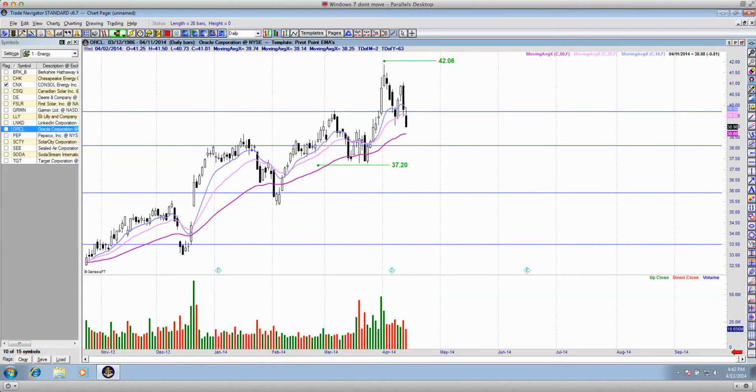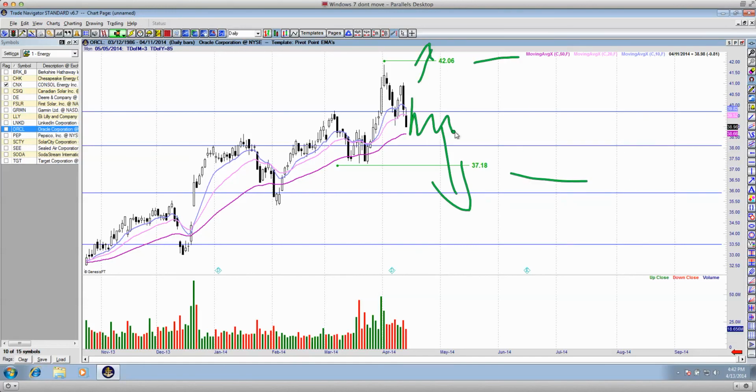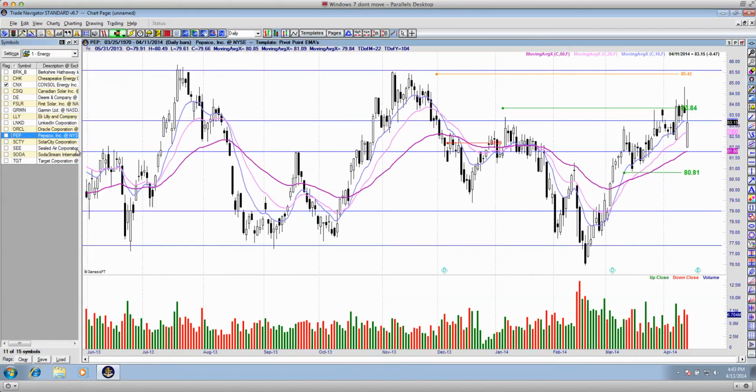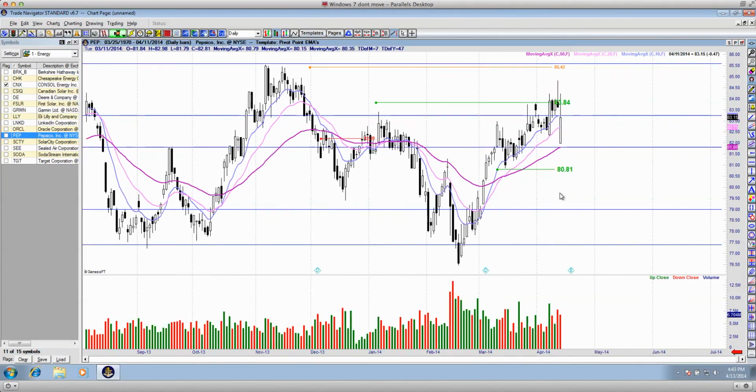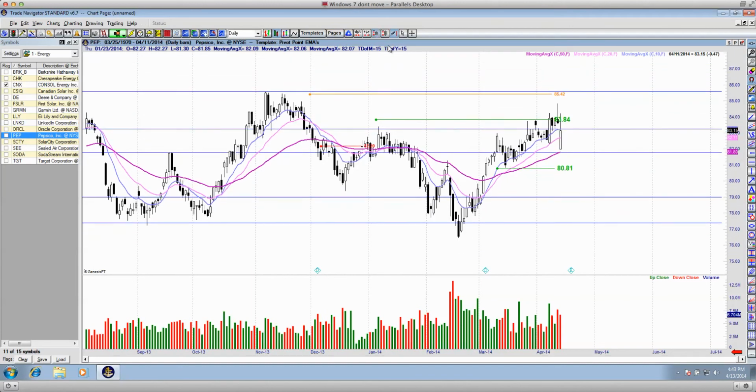Again, the 10, 20, and the 50 are all rising. So the bearish trade on this one is 37.18, above 42.06 on the bullish side. It could get choppy, and we don't have the best framework to work with for this week's trading session. So in other words, do not force a trade on Oracle this week. We can simply wait, be patient, and wait for a better trade setup to come to us.